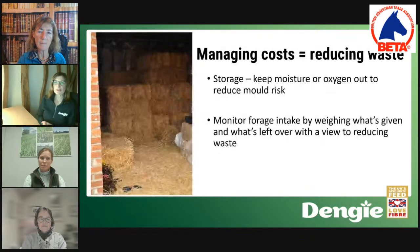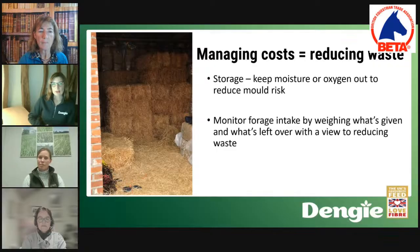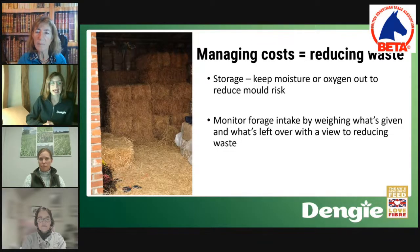So as I mentioned, reducing waste obviously is a good thing generally, but even more so when you've got a scarcity problem, and it does help you to manage your costs as well. So when we're thinking about forage, when we're storing it, we've really got to keep the moisture out if it's hay, so there's no plastic wrap around it, it's exposed to the environment, and one of the ways we preserve or conserve that forage is by keeping it dry. We've taken the moisture out in the harvesting process, and then when we store it, we've got to keep it dry so it doesn't start to deteriorate.